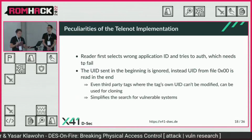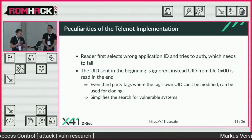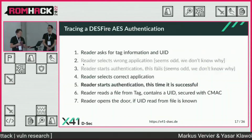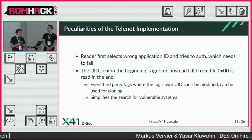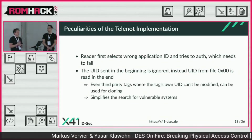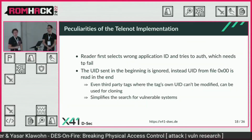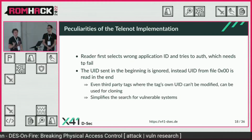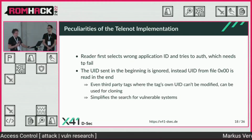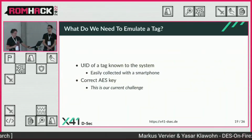Yes, so wrong application ID, and the one that's in the file is right. That's actually good because it means you don't have to emulate a full tag. You can just buy some on eBay with a different UID, because normally you can change them, or you can buy some in China, or build one yourself, but you don't need to do that. You just need to write a file to it.